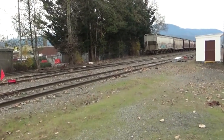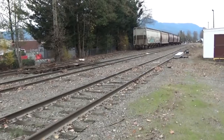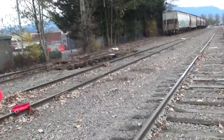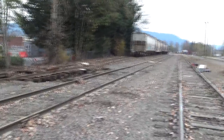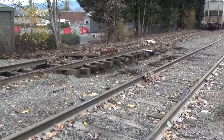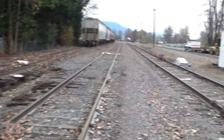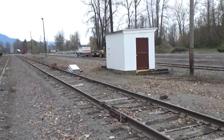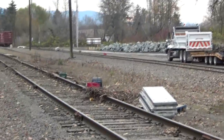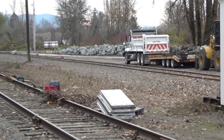You can see the debris over here on the tracks. We've got a bit of a washout here, and some more debris up against the tracks over here. That dump truck over there, my son drives that occasionally.